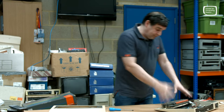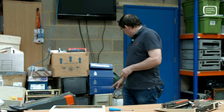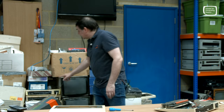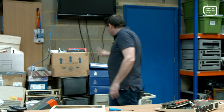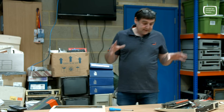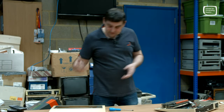So there's probably about... 1, 2, 3, 4, 5, 6, 7, 8, 9, 10, 11, 12. There's 12 there. I think there's another box somewhere. I think it's that box there that has another load in it. So there's actually quite a few of these machines being donated. And what's going to be interesting is going through these one by one and having a look to see what we've got.